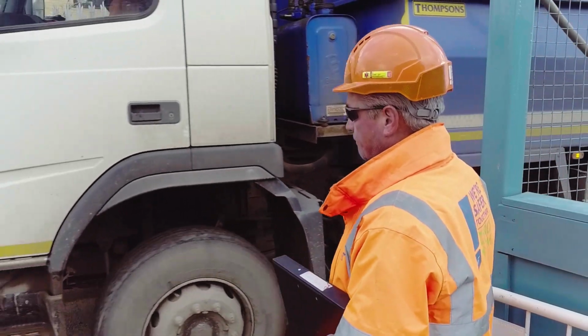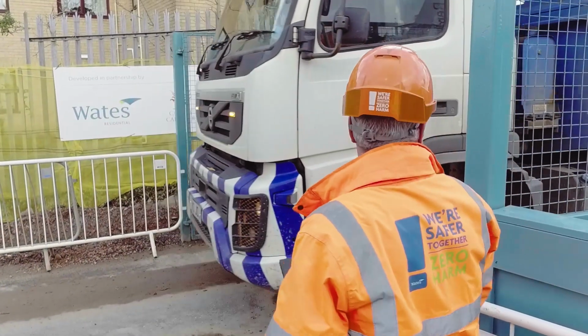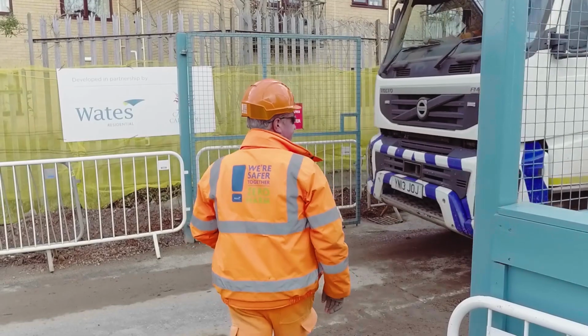We develop this culture on site that we're all looking after each other. We're all making sure that there's no hazards, people don't get hurt, they go home at the end of each working day. That's the most important thing to us.